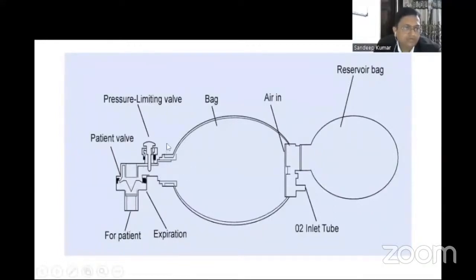And there is a pressure limiting valve, which helps in prevention of barotrauma. Whenever the bag is squeezed too hard and there is a lot of pressure building inside it, it releases pressure from this valve, so it prevents barotrauma. And there is an expiratory valve, with a slit-like opening in a circular arrangement. A valve covers the slits. Whenever the patient exhales CO2, it lifts that valve from the slit, and the CO2 comes out from the slit.